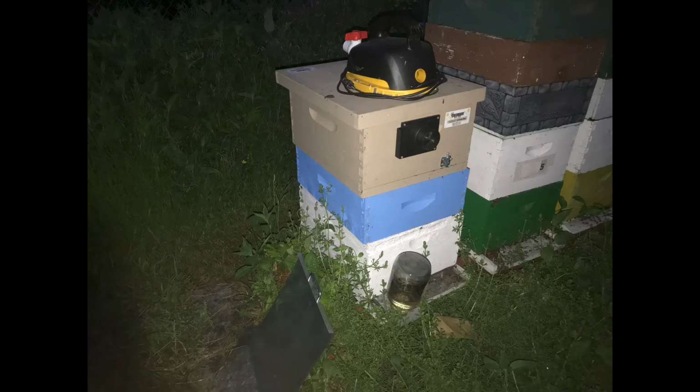I made the choice to merge these bees with the same colony. Hopefully they make one big beautiful hive. I also did make the same choice to open that hive after dusk, and I just want to warn new beekeepers out there, don't open your hives after dusk. They really don't like it.